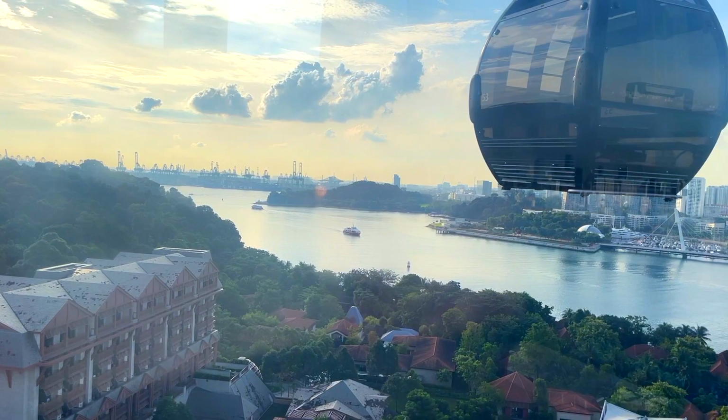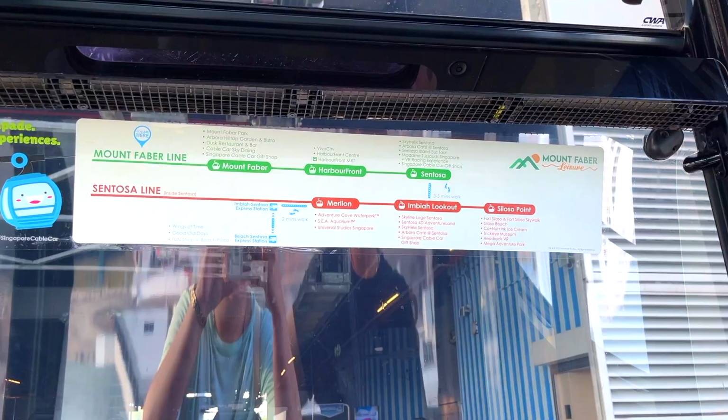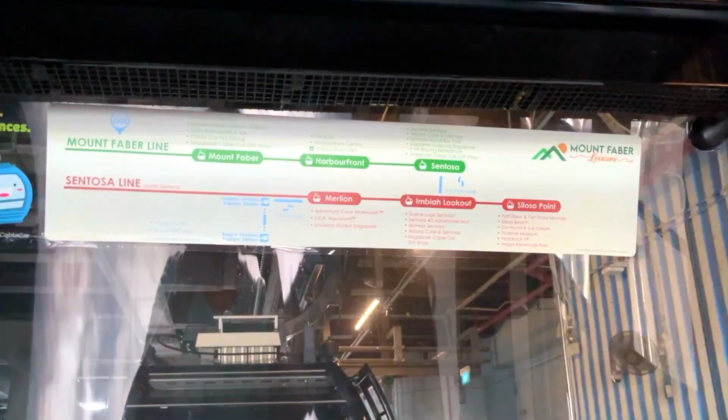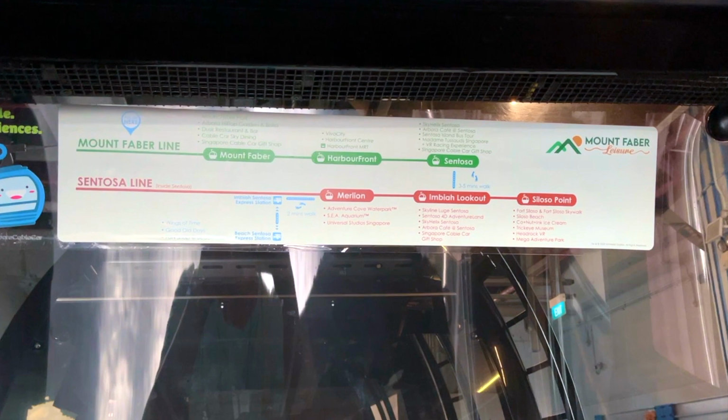Here are the lines, the Sentosa lines. So we came from Sentosa, from Imbiah Lookout, from the Merlion, we went to Imbiah Lookout, crossed over to Sentosa Station, and now we're heading to Mount Faber.